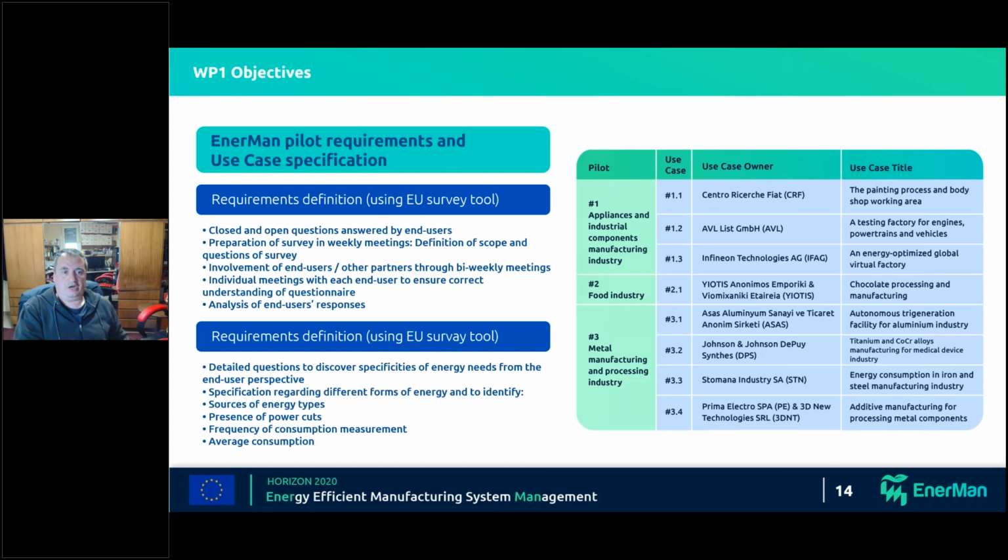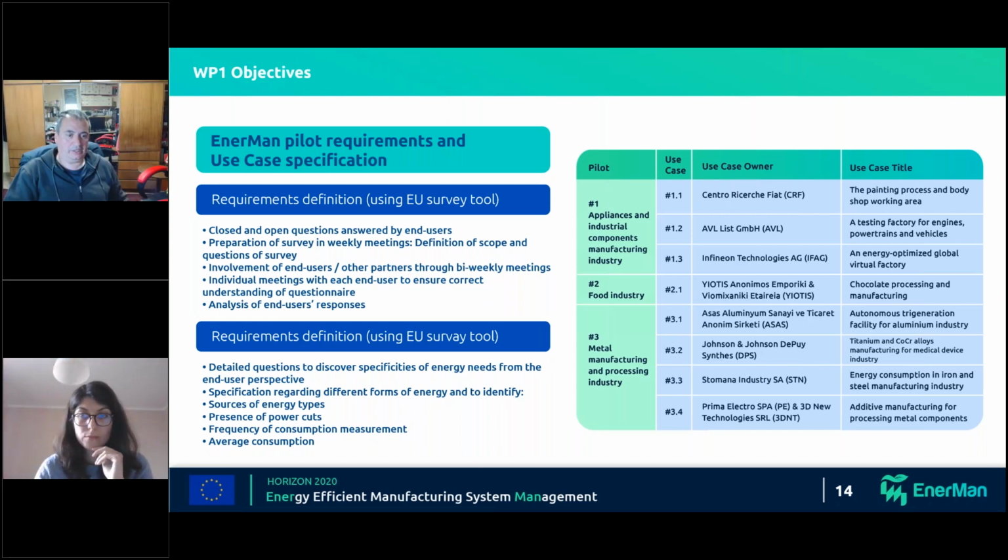With regards to the pilot requirements and the use case specification, we have the requirement definition in the form of a questionnaire that was answered by the end users and so on. Preparation, weekly meetings, involvement of end users and other partners, and analysis of end user responses.